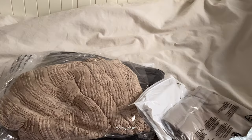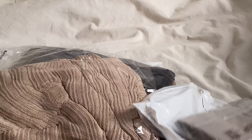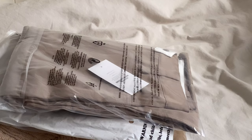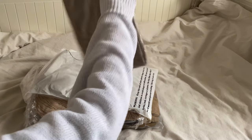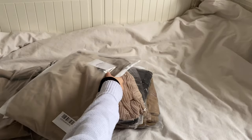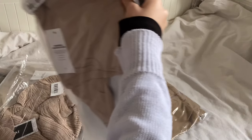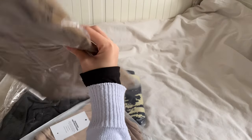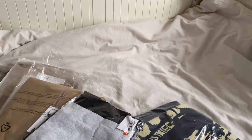Open. Oh my gosh. Oh my gosh. These are all from... Hold on, wait, I didn't realize this. An email store. I don't know, I'll put the name on the screen, but I reached out to them for a collab on Instagram, and I think these are all clothes. This is insane. I have no idea what they gave me because I just sent them a bunch of clothes that they could send me.